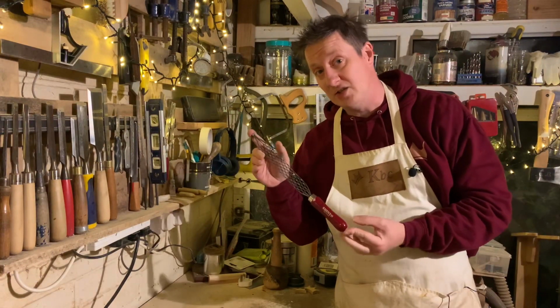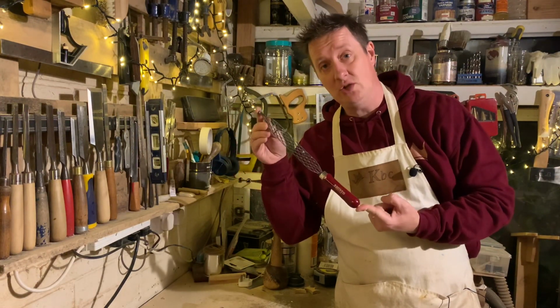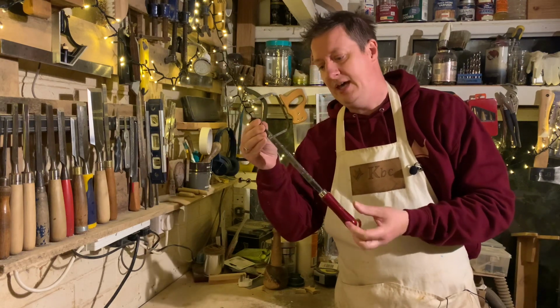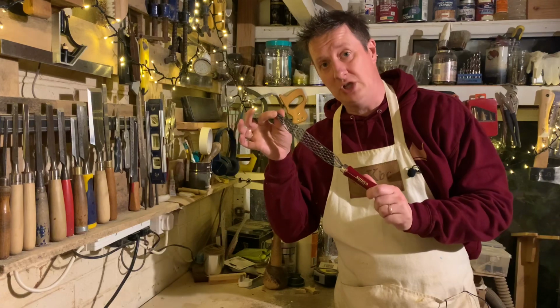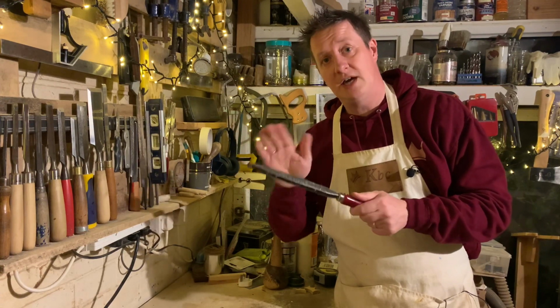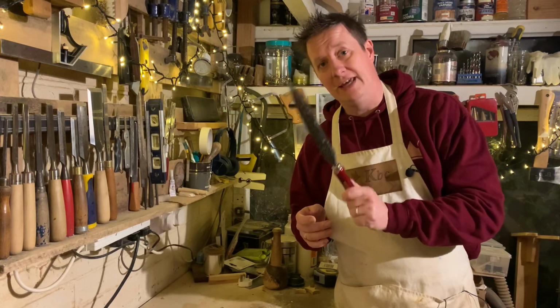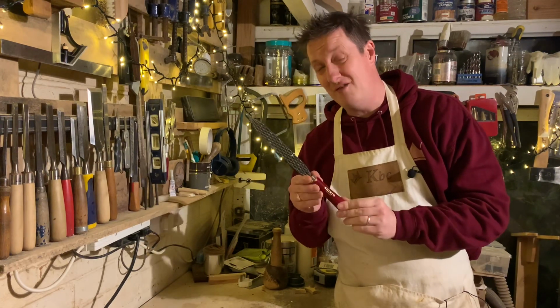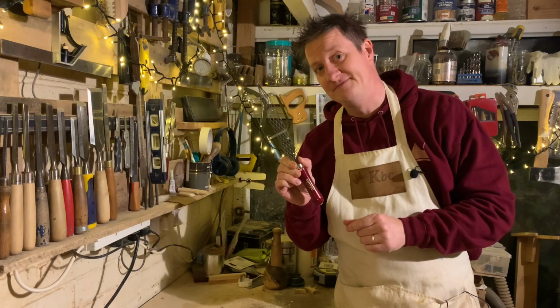Now, here's a tool that every workshop should have. This is a Shinto saw rasp, and it works like a file, but it's much quicker, it's much cleaner, it's got a rough side and a smooth side, and I pick this up every single day in the workshop. They are not very expensive. Definitely grab one of these.